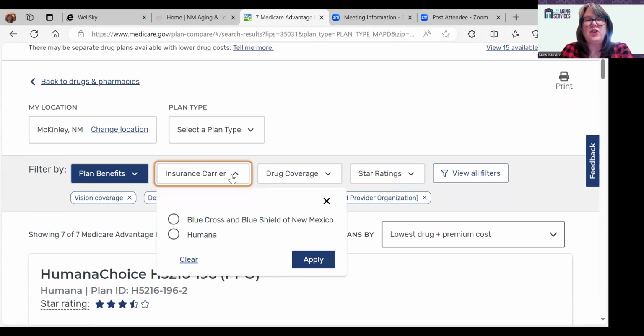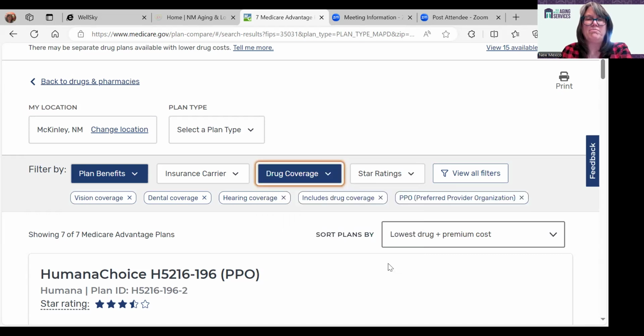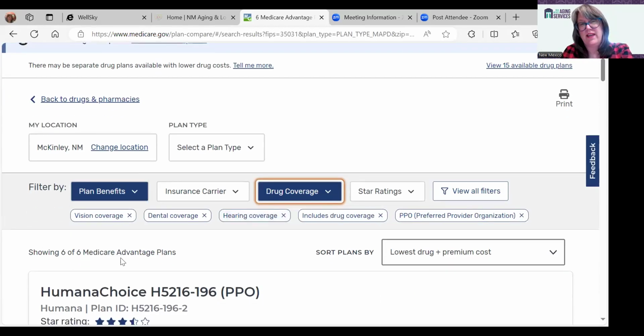You can also filter by insurance carrier. Looks like in the Gallup area, there's only a choice between Blue Cross Blue Shield or Humana. I'm going to leave both of those. I want to see everything. The next thing I'm going to do here is I don't even want to see a plan that doesn't include drug coverage. So I'm going to click the includes drug coverage button and apply that. And we'll see what happens to our selections at that point. So now we're down to 6 possible plans.